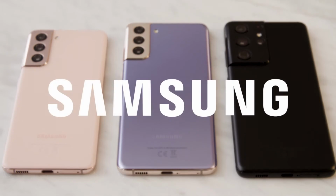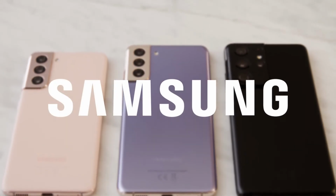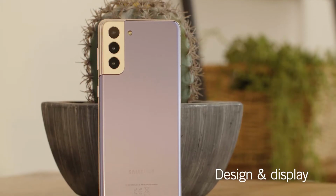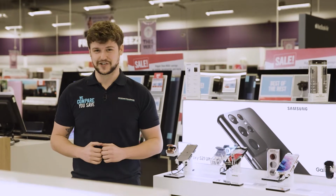3 models that differ in spec across the series, and there are 3 things that we love about them: the perfect capture, the performance and connectivity, and the design in the display. So I'm going to head out and show you these in action.